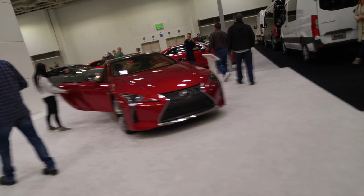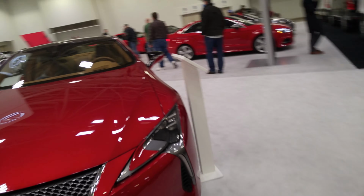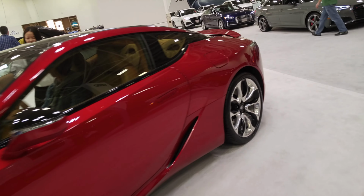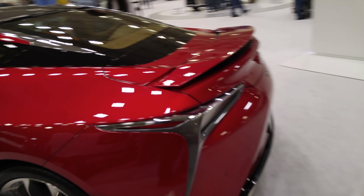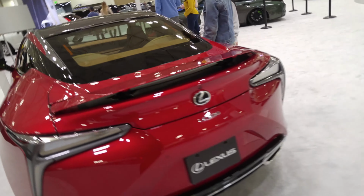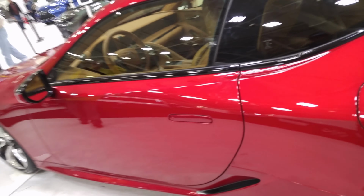This is the LC500, yeah. That's what I'm looking for. Yeah, what's nice? This is nice, man. This is that signature tail lights. LC500. Also got the adjustable spoiler thing. This is nice, man. I'm definitely sitting in this. Let me drop my bag, man. Let's see what this feels like.